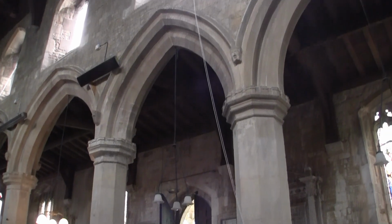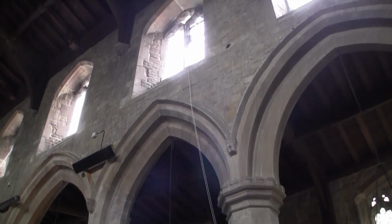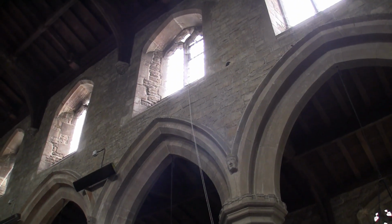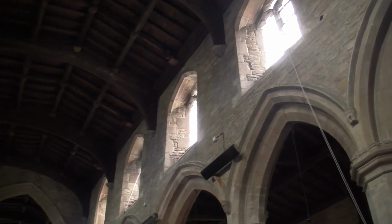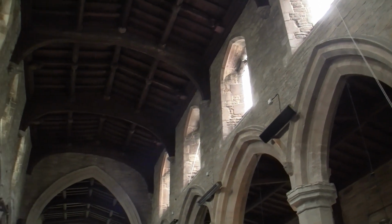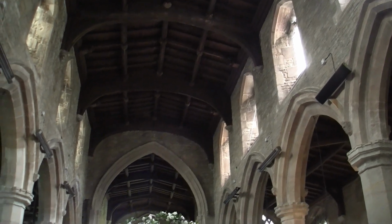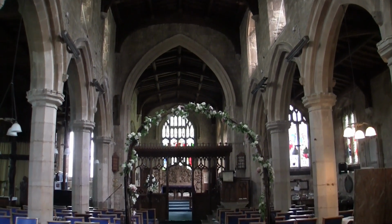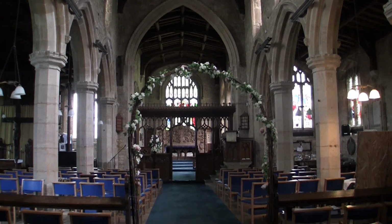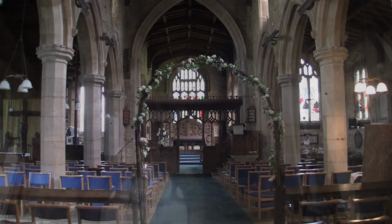The north aisle is 1 bay east of the tower, and a 14th century 2 light clerestory window is exposed in the nave wall. The remaining 4 clerestory windows are concealed behind the south aisle parapet.